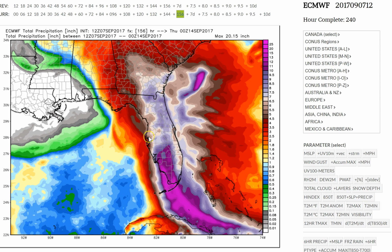Tampa, based on that particular path, would be just a tiny bit west of the heaviest rain core, so Tampa would have the potential to pick up about 5, maybe 6 inches of rain. St. Petersburg, same thing, and Sarasota, same thing. But again, if this path shifts just a tiny bit west, then those rain totals increase, and a tiny bit east, and the totals go down pretty quickly. You see, it's a pretty narrow path of heavy rain, and it depends on exactly where the storm goes.